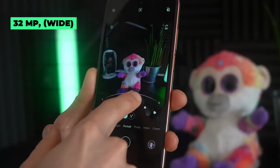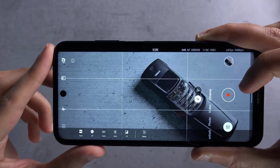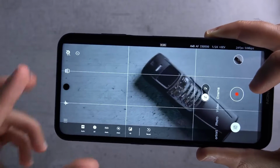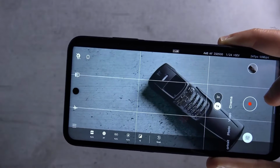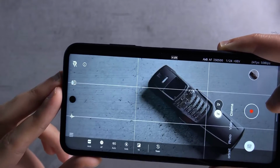Photos taken with this device are good and sharp. The dynamic range is not that bad either. Selfies look better. The portrait mode has some issues with edge detection. Video recording goes up to 1080p at 60 fps. There's a cinema mode too.